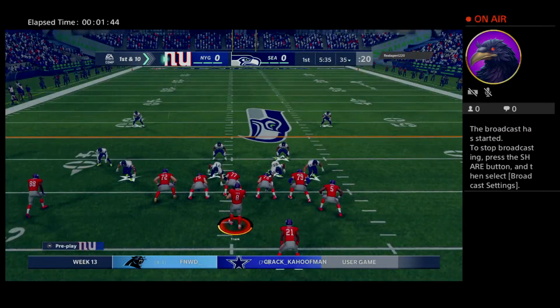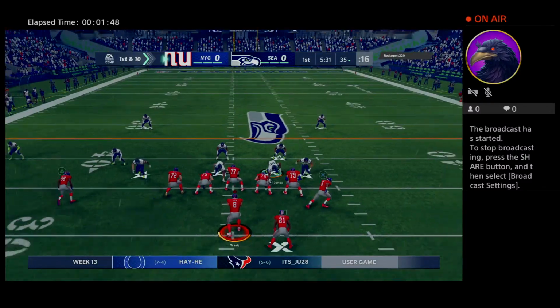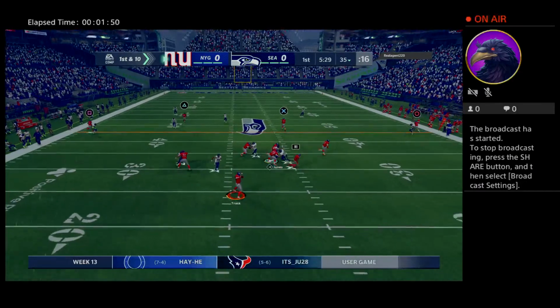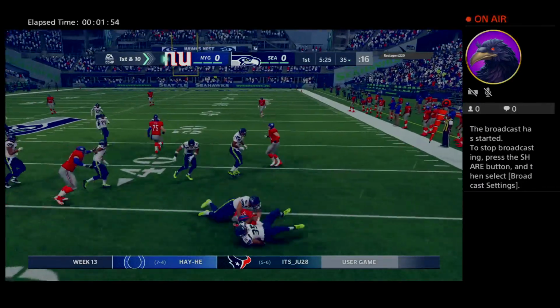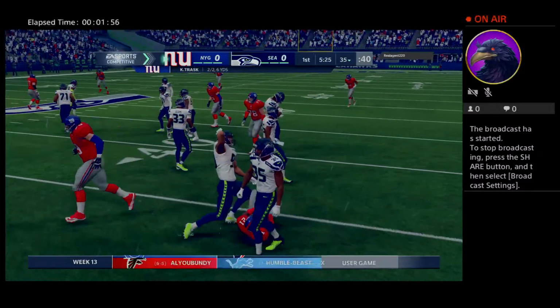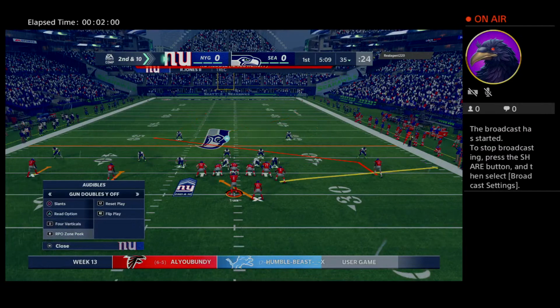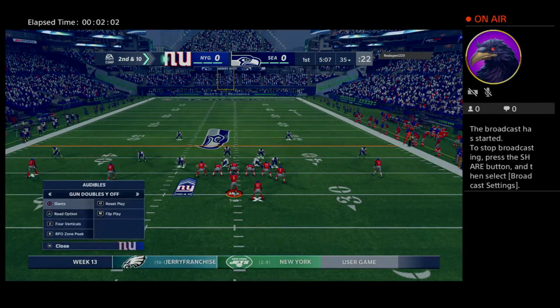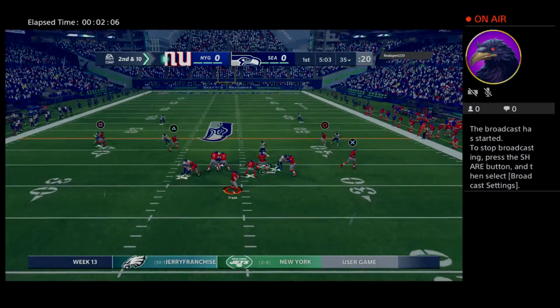Ball up to the 35 now as they come up on 1st and 10. They'll look to throw. He sets up the screen to Jones. No gain on the screen there at 2nd down. Complete to Ronald Jones. No gain on the play. Brings up 2nd and 10 at the 35-yard line.